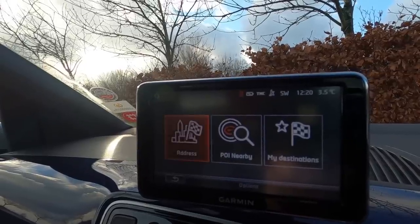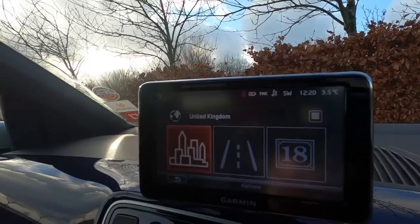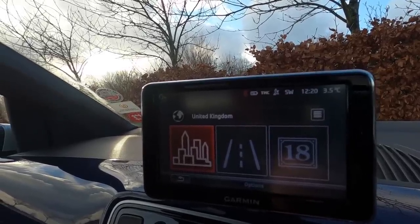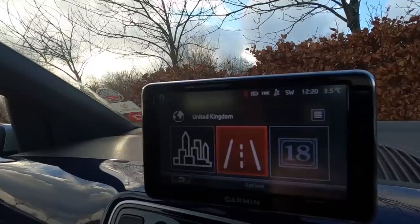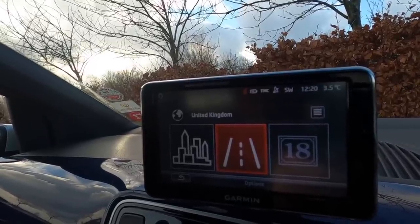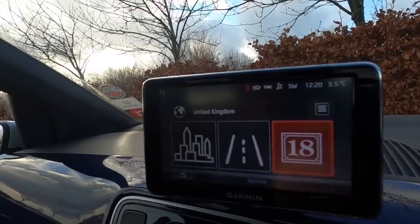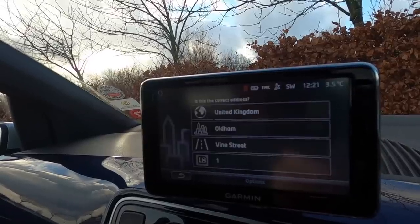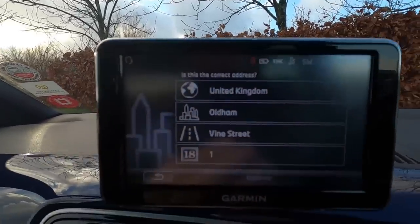Address. What is the name of the town? Oldham. What is the name of the street? High Street. High Street. What is the house number? 1. Is Oldham 1 Vine Street correct? No.